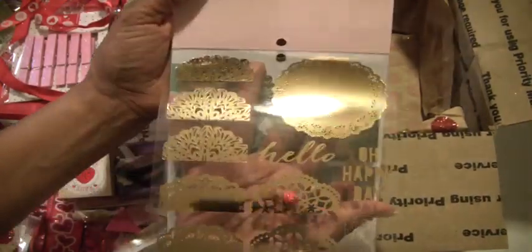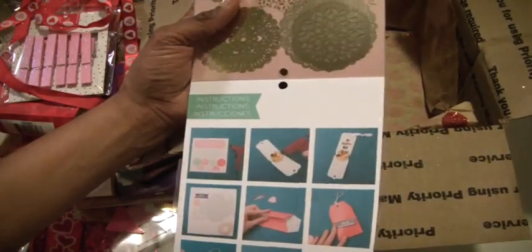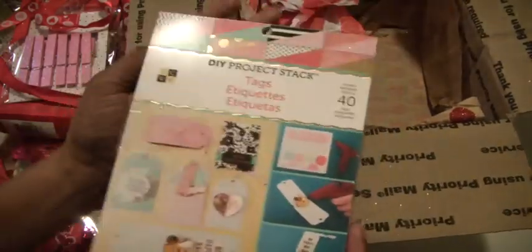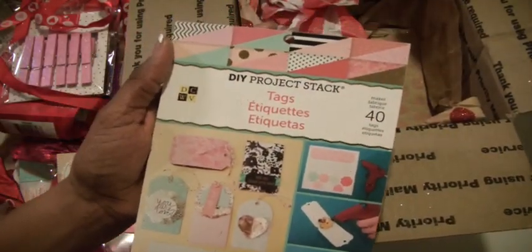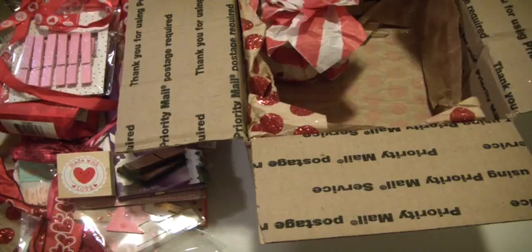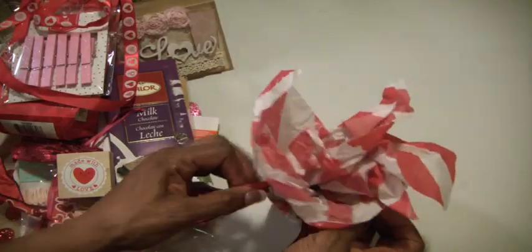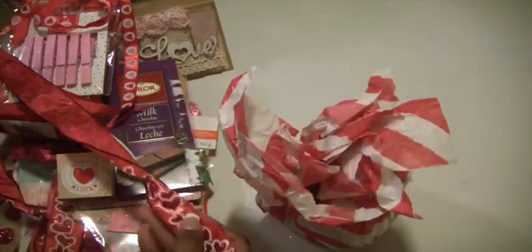Oh, look how beautiful that acetate page is. Wow. Oh, and there's some hearts. Oh, and then instructions. Yeah, thank you, because I want to do all of that. Wow, that's really cool. Thank you for picking this up. I have never seen that before. DIY project stack for tags. Oh my goodness. Okay, and then is this the last? This is the last. I say that so sadly. Oh, Trudy, thank you so much. I'm going to have dreams tonight. Sweet dreams of all this beautiful happy mail.